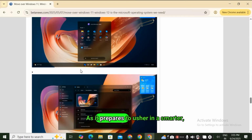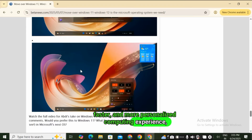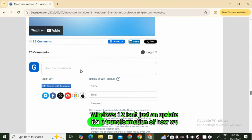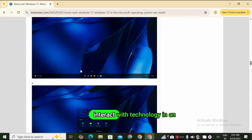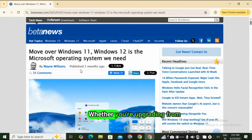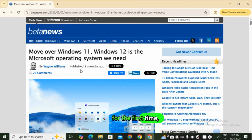As it prepares to usher in a smarter, faster, and more personalized computing experience, Windows 12 isn't just an update. It's a transformation of how we interact with technology in an increasingly AI-driven world. Whether you're upgrading from Windows 11 or exploring Windows for the first time, Windows 12 aims to offer a smoother, more efficient, and more intelligent environment that evolves with you.